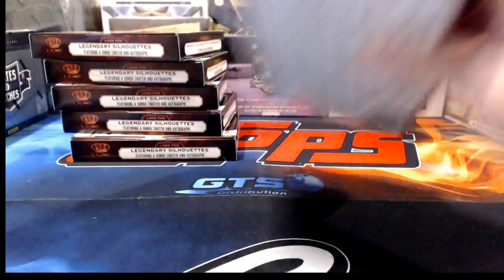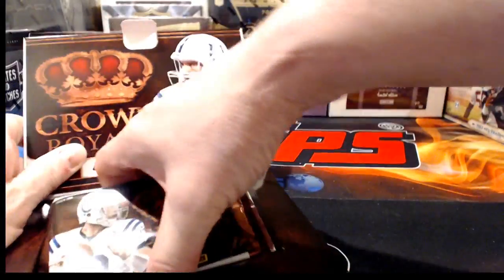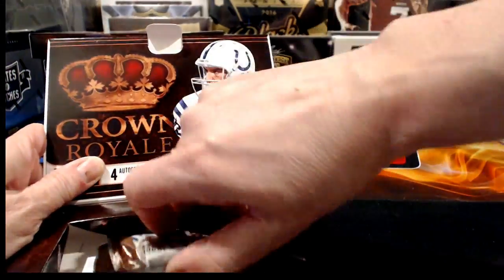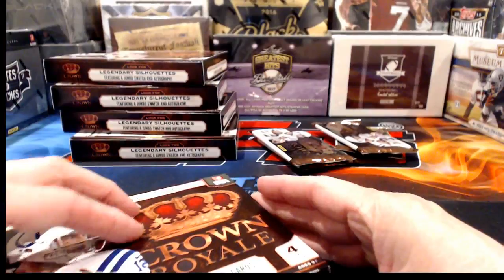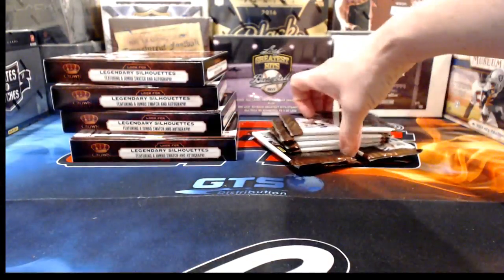I don't have any more 2013 Crown Royal on hand right now, but I do have some 2013 Limited that I will eventually get around to busting, and some 13 Contenders, and maybe some 13 something else down there. I know we've got some 2011 Crown Royal that I haven't got listed yet, so we definitely have some more case quantity of some older stuff as well.